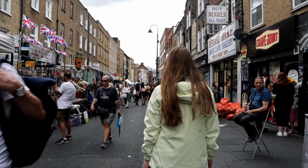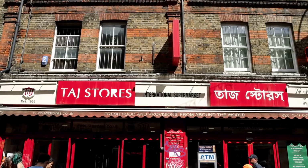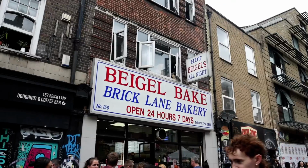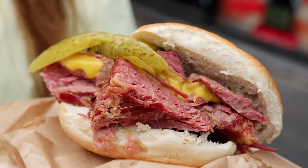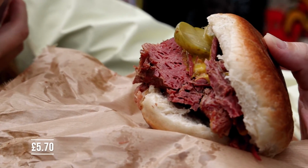Within Shoreditch's general area is Brick Lane. This lane is well known for its wide selection of Indian food. The Brick Lane Market takes place on the weekends. And while you're there, be sure to check out Beigel Bake. This 24/7 bakery serves some of the freshest bagels. Not only are the bagels absolutely delicious, but they are reasonably priced.